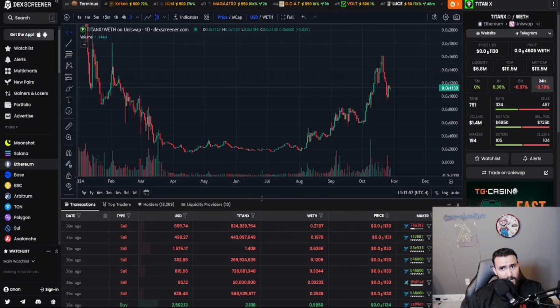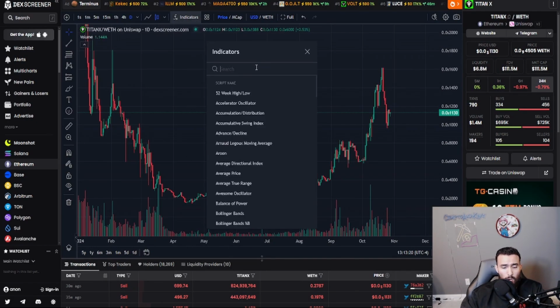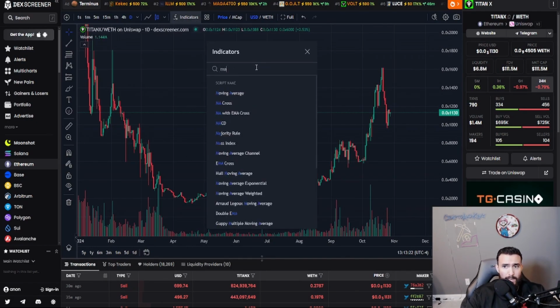Now, looking at the Titanx price, we are at around 5 zeros and a 113. I'm going to show you quickly how to do this, okay? You can use either Dex Screener or Gecko Terminal, whichever one. As long as you are able to chart it, you'll do fine. You go into the indicators, you type in MA, and you click on moving average twice, 1, 2.